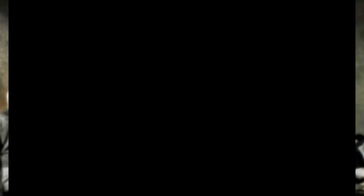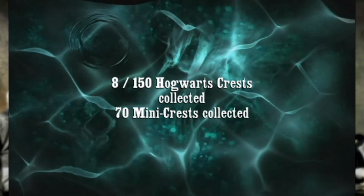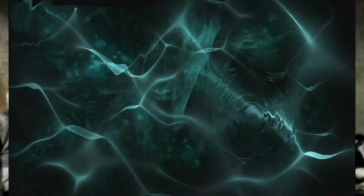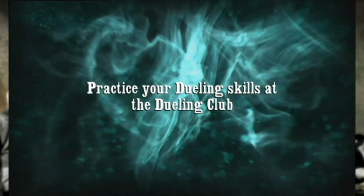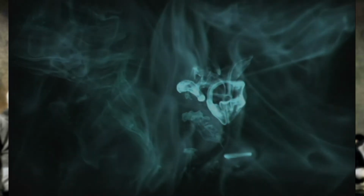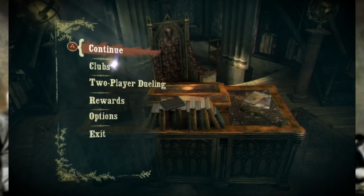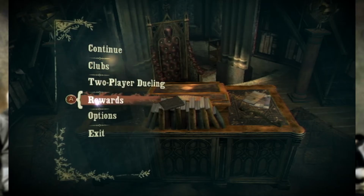Save. Alright. 70 mini crests? I haven't even been looking for those. Are those the tiny ones that you've collected? The little ones that just pop out of the lights and stuff? Yep. I think 100 of them will give you a full crest. I can't remember exactly. Alright, this is a menu of some sort. This is the main menu, I guess.